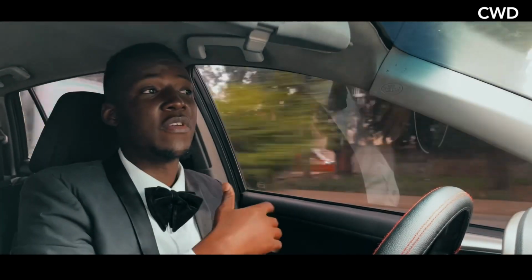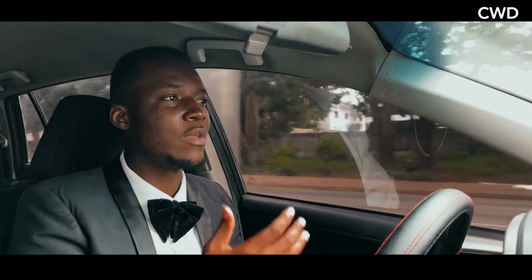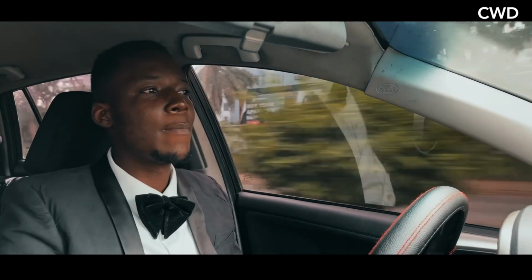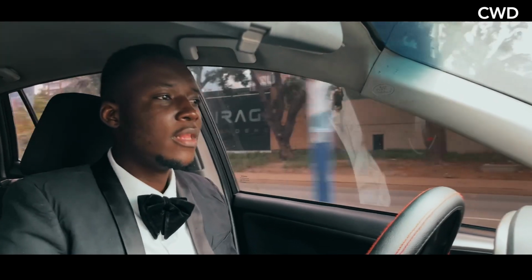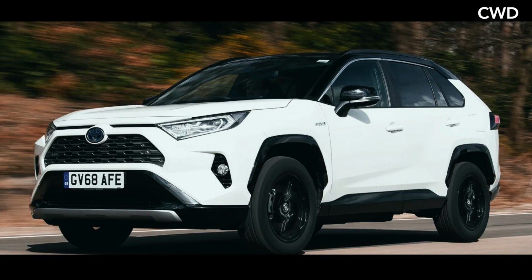And looking at the previous model, that car is very strong. I was with my mechanic and he was like, the previous models are really, really strong. And yes, a big shout out to Toyota for the new models that they're doing with the RAV4 and the Highlanders and every other thing.